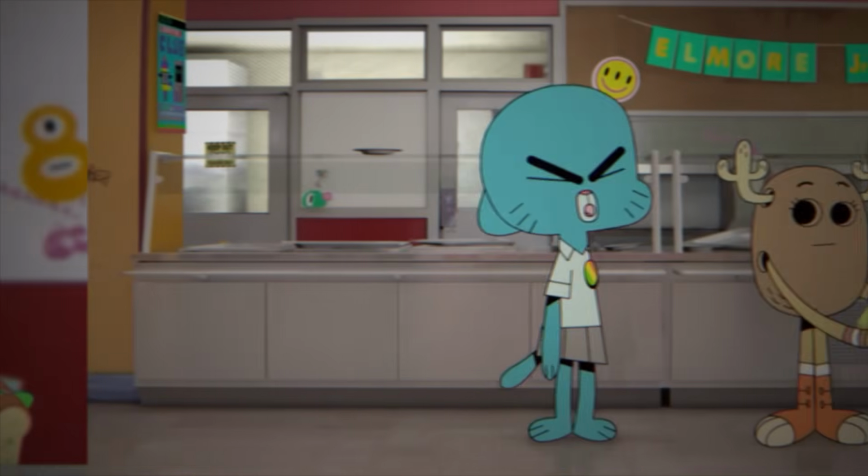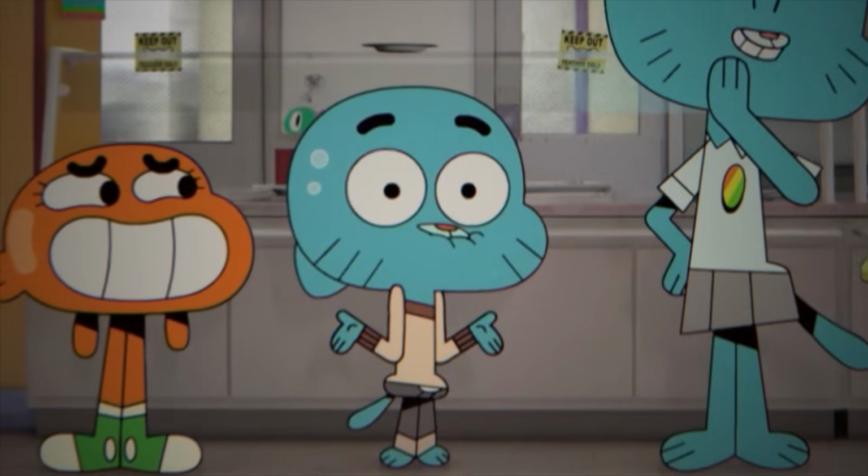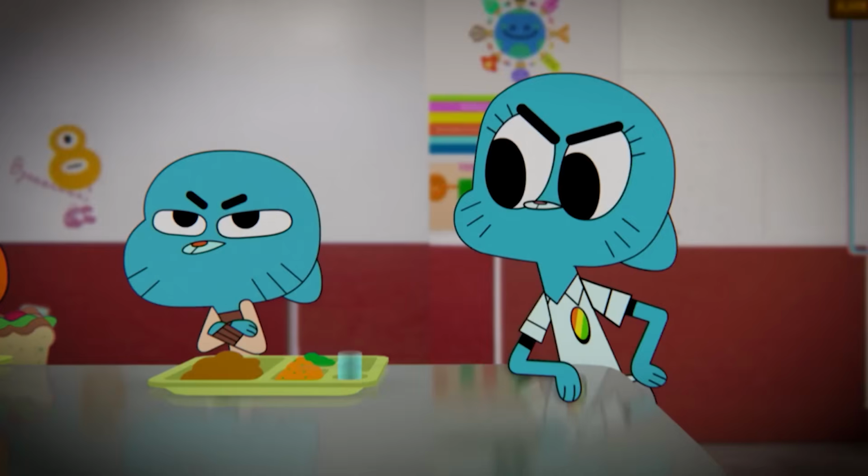Then, Nicole tries to help Gumball flirt with Penny by telling her that he loves her and wants to take her out, but Gumball panics and tells Penny he never liked her and never will, making her leave in tears.